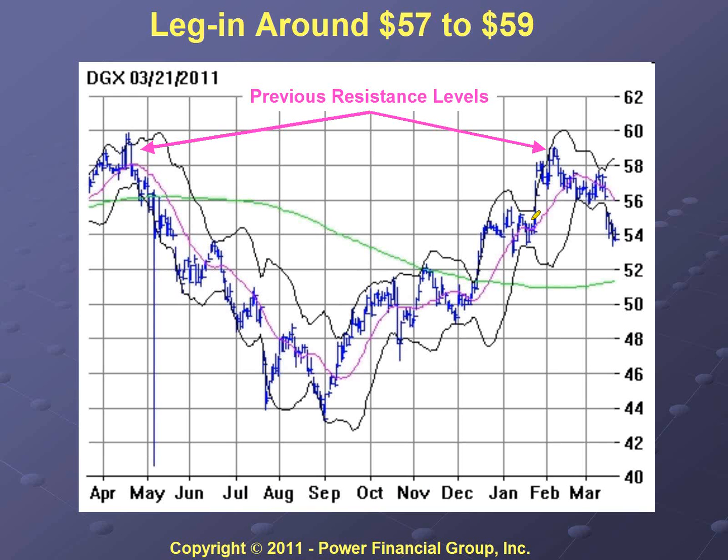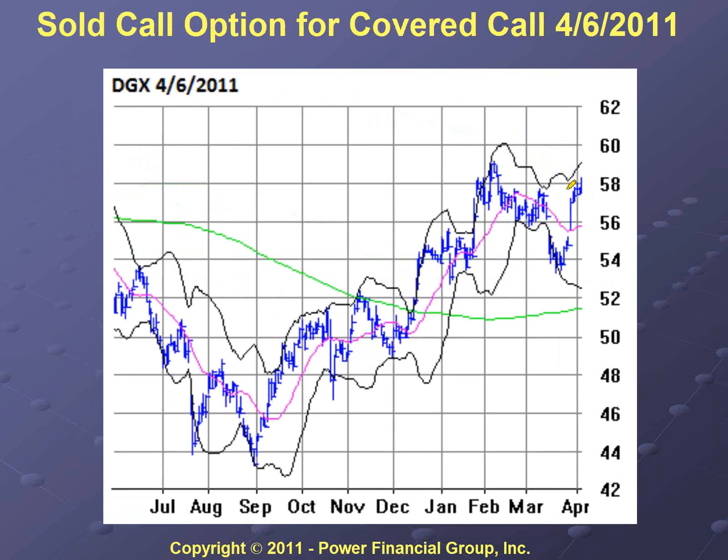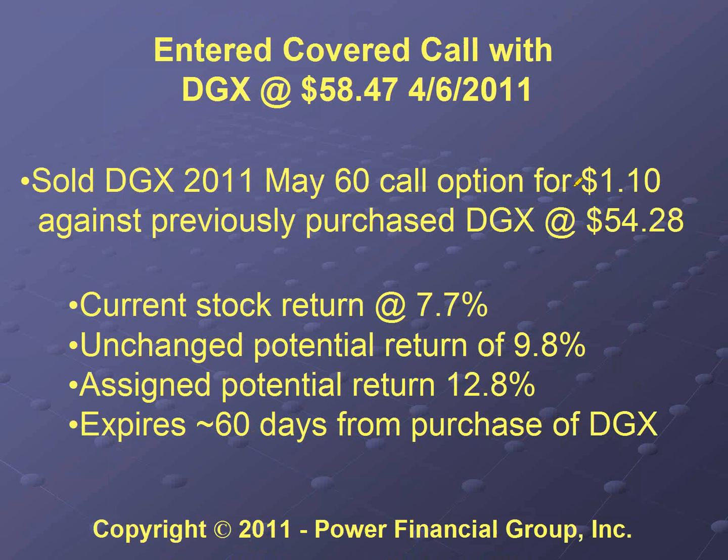Another thing you want to do when you're doing this leg in is see where the stock had a resistance level. You can see the last time the stock zoomed up, it had a resistance level of about 59. What that tells me is that when the stock gets up in that neighborhood, that's when I want to sell the call option. That's when I want to leg in. And that's what it did. On April 6th, the stock was around 58, and we legged in.